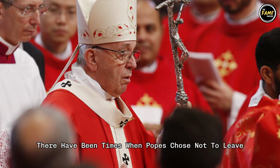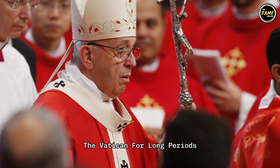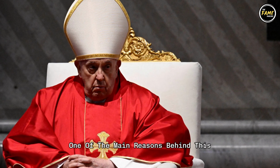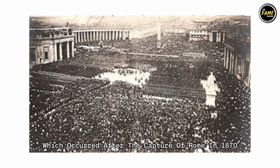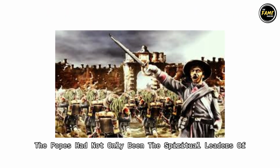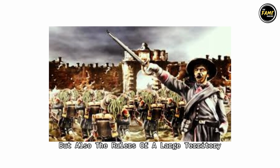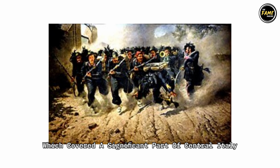Throughout history, there have been times when popes chose not to leave the Vatican for long periods, and this decision was often deeply symbolic. One of the main reasons behind this was the loss of the Papal States, which occurred after the capture of Rome in 1870. Before this event, the popes had not only been the spiritual leaders of the Catholic Church, but also the rulers of a large territory known as the Papal States, which covered a significant part of central Italy.